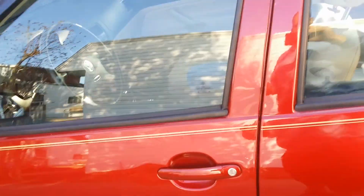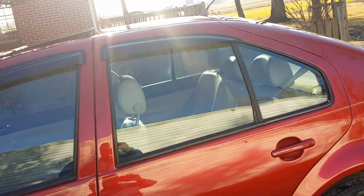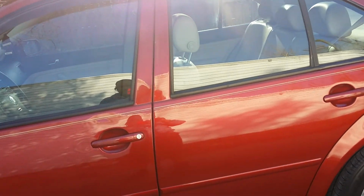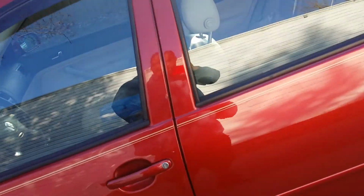Another neat feature the car also has: let's say you go to the store and you forgot to lock your car. You have nothing to worry about because the car locks on its own. You don't have to do anything. I'm going to show you here in a second. Let me lock it and unlock it again.